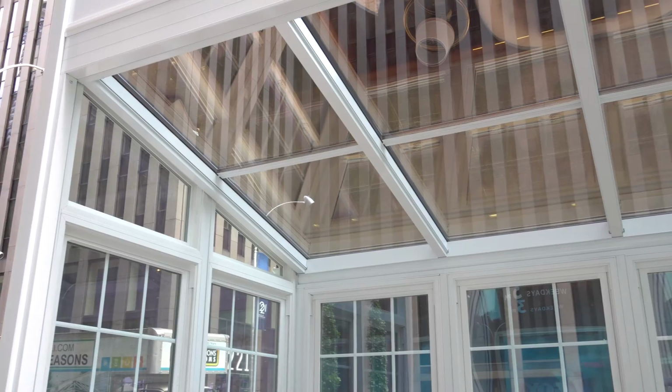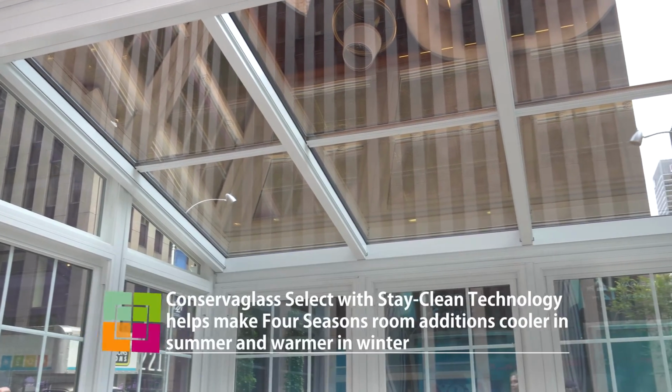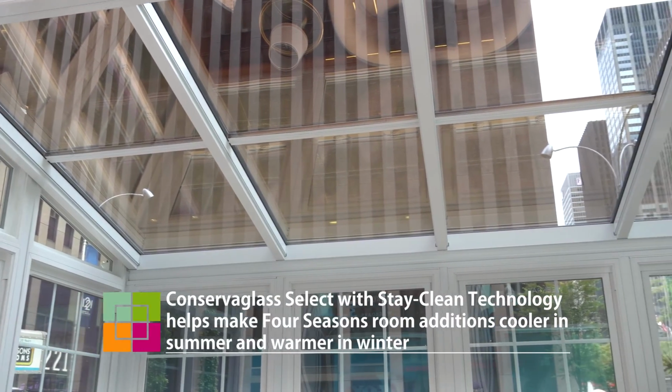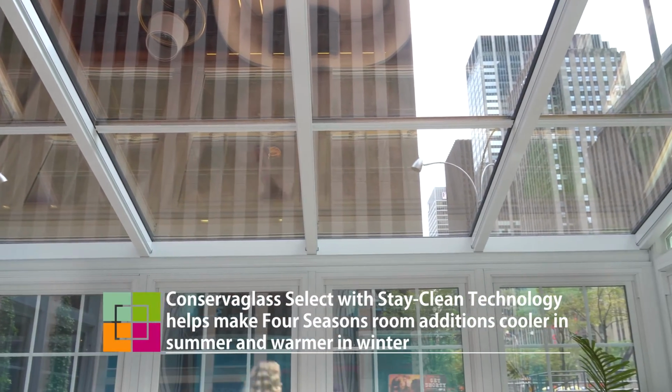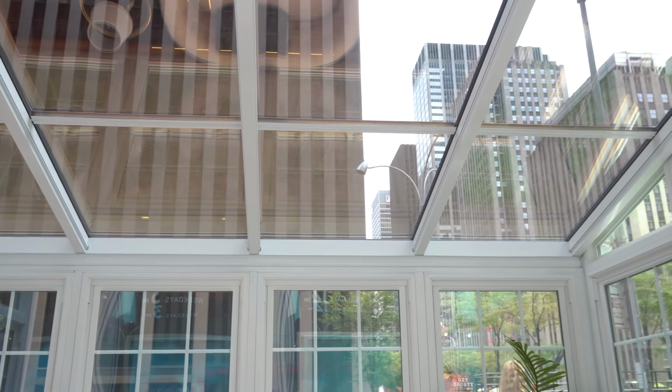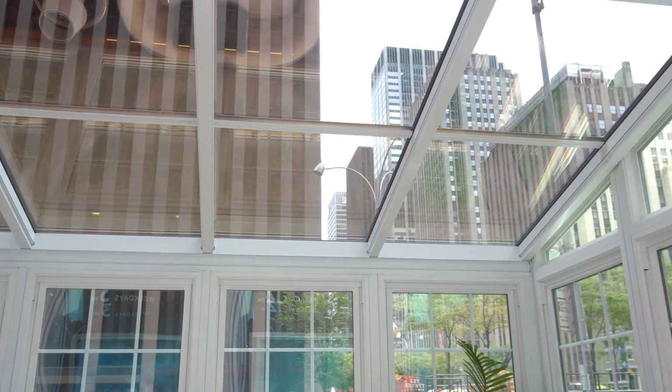Yeah, these things have been built from Alaska to Arizona, and there's lots of different formulas and lots of technology involved in making that happen, different layers on the glass to make it warmer in the winter, cooler in the summer. You really get the benefit of it 365 days a year.